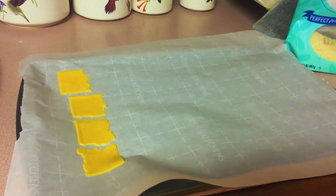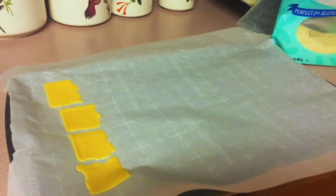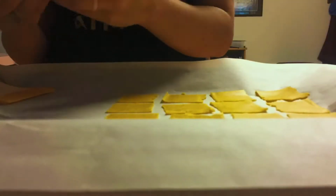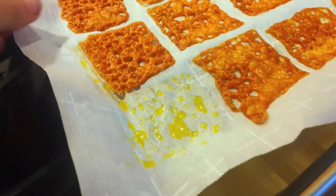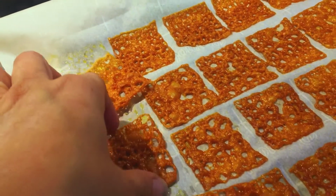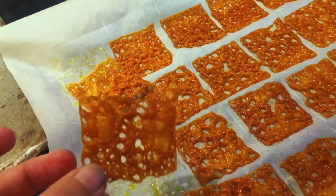I'm also making some keto Cheez-Its using Sargento ultra thin sharp cheddar. So we're gonna see how that turns out as well. Those will be a nice snack in the car. Wow. Like, look at that. That's how they come out. Pretty cool.